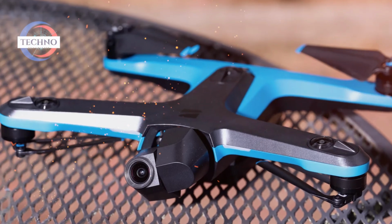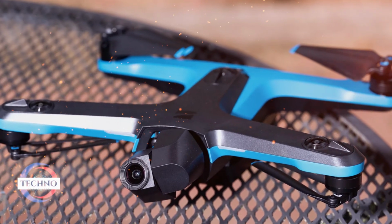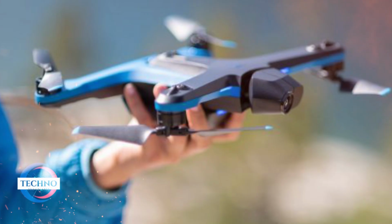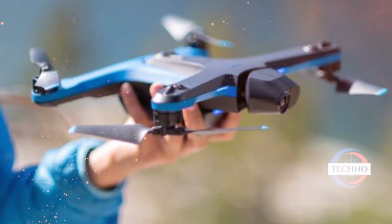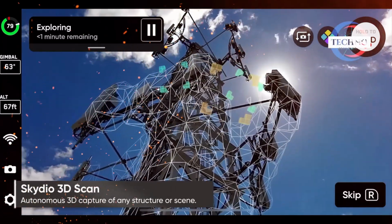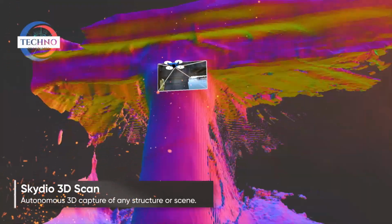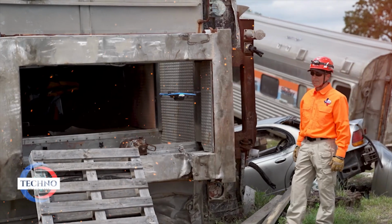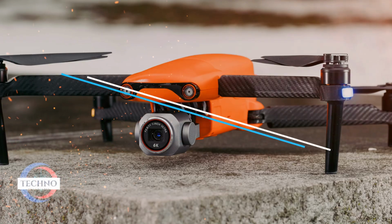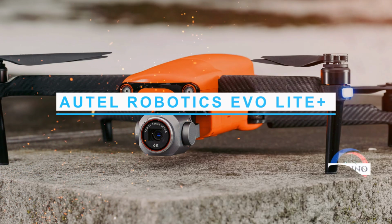As we move up the ranks, we'll discover drones that offer even more advanced features and versatility, catering to those who seek the ultimate in aerial performance and creativity. The Skydio 2's innovative technology and impressive capabilities firmly establish it at number 3 in our countdown of the best drones of 2025. Number 2, Autel Robotics Evo Lite Plus.